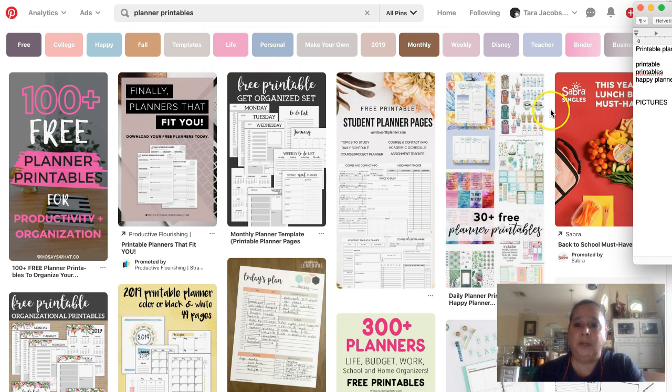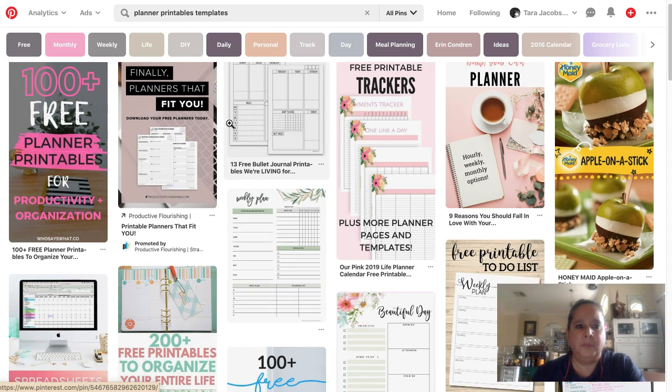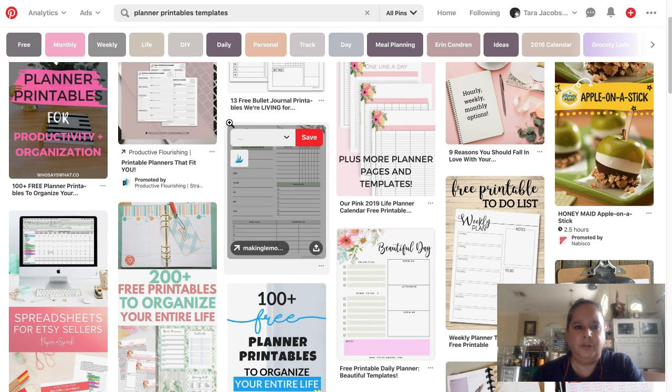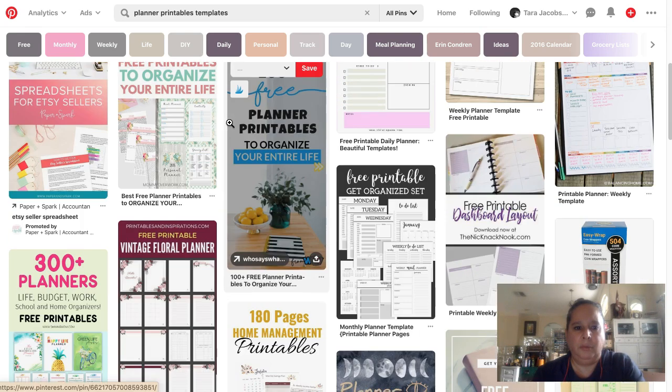Okay, templates. Printable planner templates. Let's see what that says. Templates. Because mine is not editable. So I would assume finally planners that fit you, trackers, free printables.